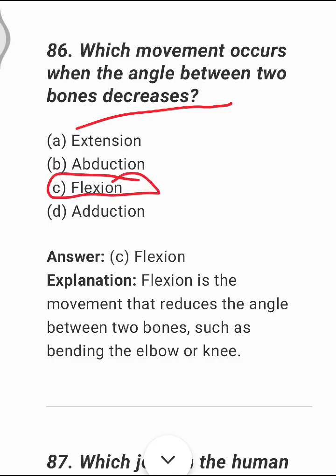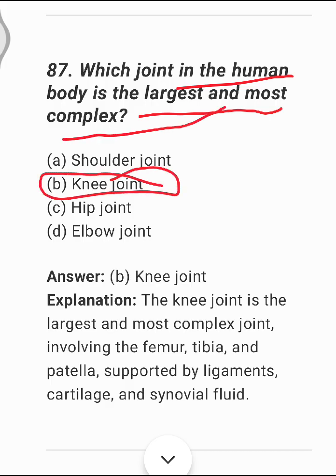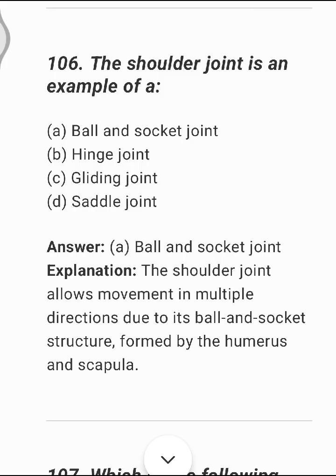Which joint in the human body is the largest and most complex? So knee joint, option number B. It is the largest and most complex joint. The primary type of cartilage found in the nose and trachea is option number C, hyaline cartilage. Cartilage does not heal easily because it lacks blood vessels, option number B. The shoulder joint is an example of a ball and socket joint, option number B.